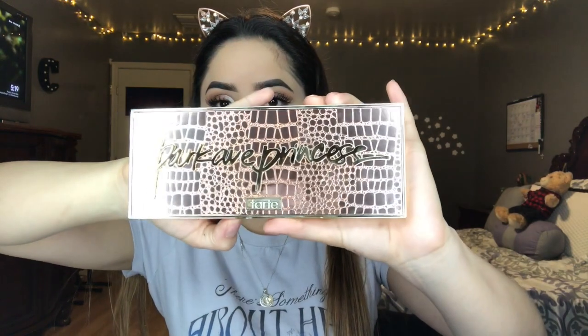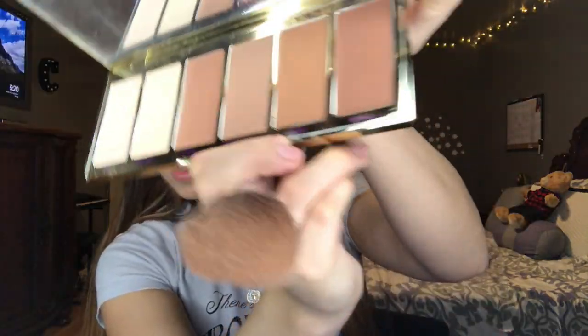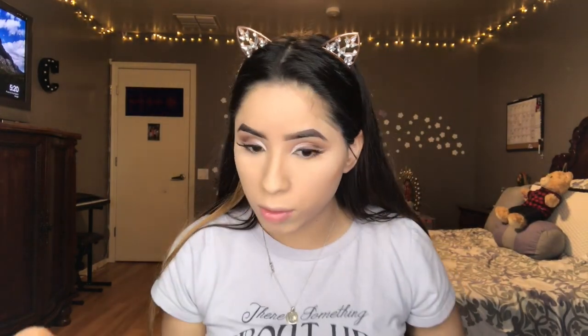So now for contour, I bought the Park Avenue Princess by Tarte. So it looks like this. It's absolutely gorgeous. Oh, it smells so good too. I think I might do angle here. Oops. It is pretty powdery, as I could tell. Don't want to grab too much. Okay, I think I did grab too much.